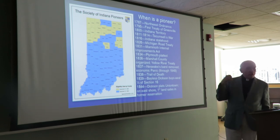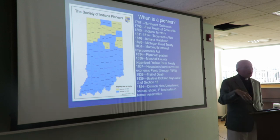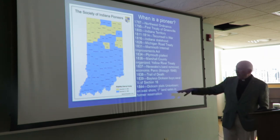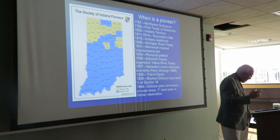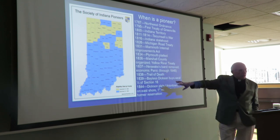And on the east shore, they're a little slower, of course, because the Indians were still there, and then there was the whole canal company thing. So settlers begin to move into buildings in the east shore in the fall of 1844, shortly after Uniontown is organized. So that's the time in which you were being a pioneer.